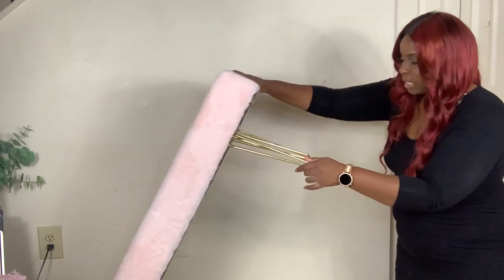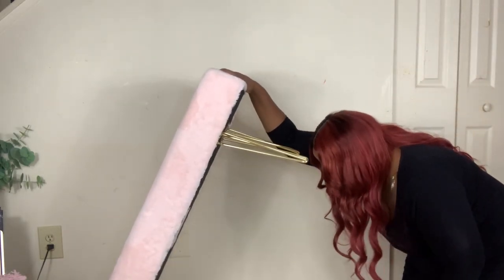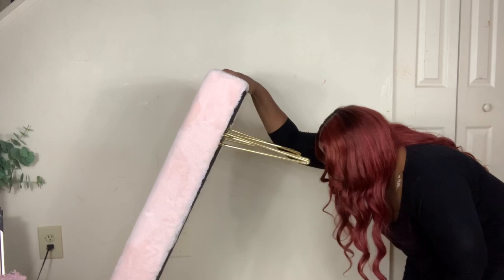This is extremely, extremely soft. It is a good level. As you can see, I'm on my knees and my hands are like this. It is a nice level. It was $70. Rabbit fox fur, y'all. But I thought this was really, really cute. It's blush and gold.